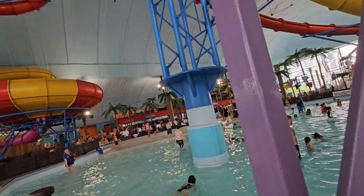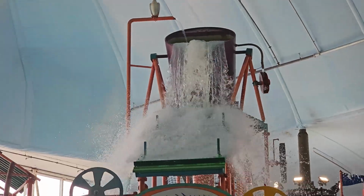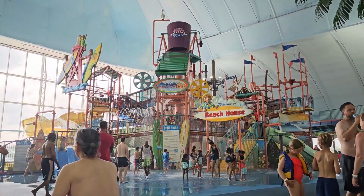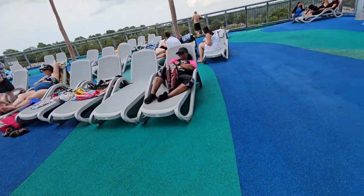It has more or less the same type of attractions. There's a fort with a water bucket. There's a wave pool, a couple of slides at least. There's an outdoor pool as well. Now the outdoor pool at least has a bit of a view. Mind you, not much of one.